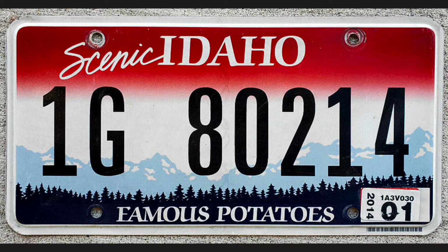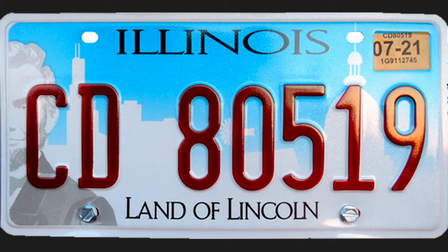They don't then put a bunch of potatoes on the license plate, for example, like Georgia puts a bunch of peaches or whatever. They have a very scenic mountainous landscape. They want people to know that they're a beautiful state, and Idaho is a beautiful state. So I think it's good that they chose this mountain landscape. It's a beautiful license plate.